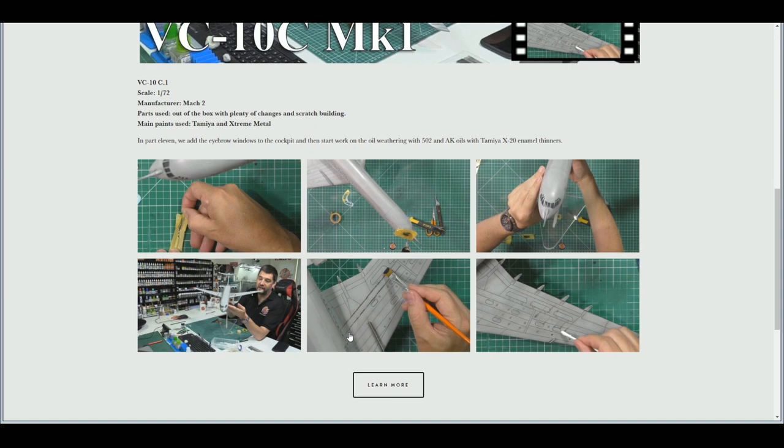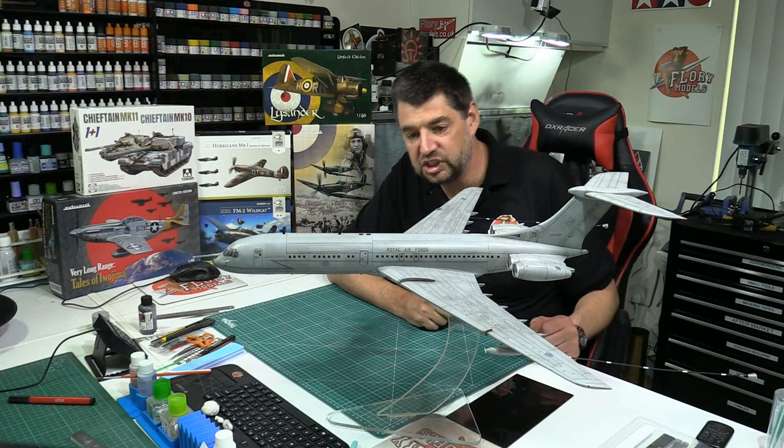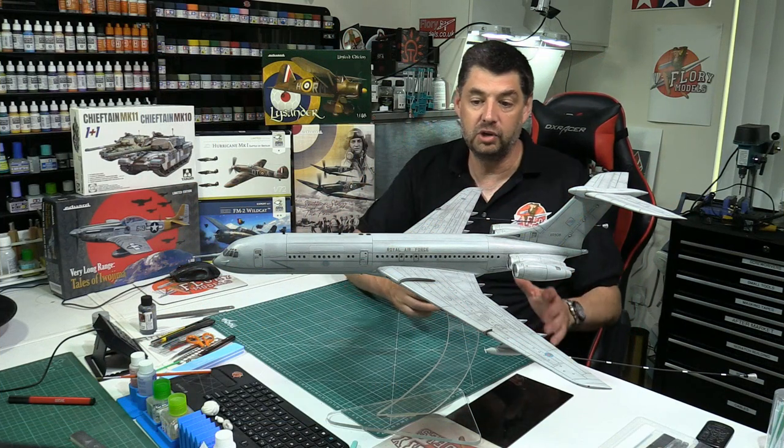So this was literally washes galore of Flory Models wash right the way over it. You saw it in part 10. And then in here we've used oil. So we've used oils neat, and we've used them thin as well, just to break it up. And hopefully, as you can see, it's now looking pretty good at the end of the day. She's all here, all together, and now looking the part.